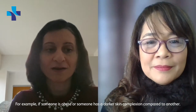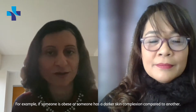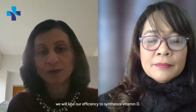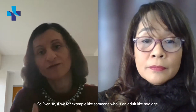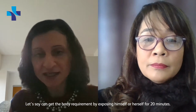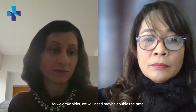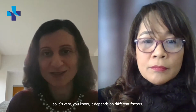For example, if someone is obese, or someone has a darker skin complexion compared to another, or according to the age group. As we grow older, we lose our efficiency to synthesize vitamin D. Someone who is an adult, mid-age let's say, can get the body requirement by exposing himself or herself for 20 minutes. As we go older, we will need maybe double the time. So it depends on different factors.